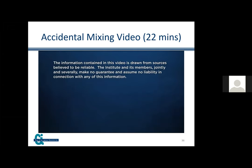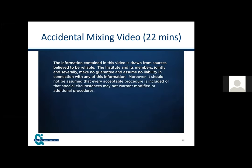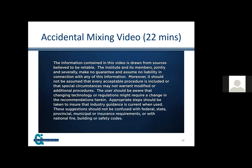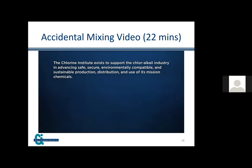The information contained in this video is drawn from sources believed to be reliable. The Institute and its members, jointly and severally, make no guarantee and assume no liability in connection with any of this information. Moreover, it should not be assumed that every acceptable procedure is included or that special circumstances may not warrant modified or additional procedures. The user should be aware that changing technology or regulations might require a change in the recommendations herein. Appropriate steps should be taken to ensure that the information is current when used. These suggestions should not be confused with federal, state, provincial, municipal, or insurance requirements, or with national fire, building, or safety codes. The Chlorine Institute exists to support the chloralkali industry in advancing safe, secure, environmentally compatible, and sustainable production, distribution, and use of its mission chemicals.